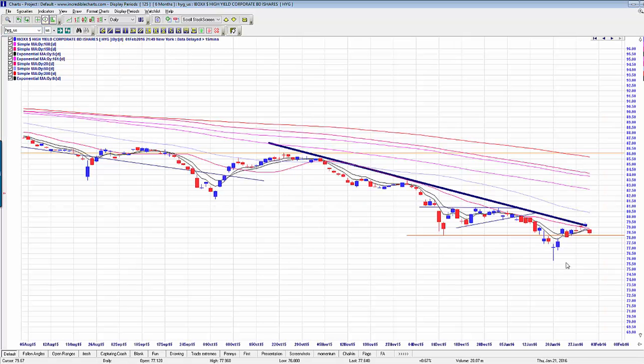Of course, corporate high yield bonds are a sign of whether the smart money is investing in corporations or not. Typically, if the market's strong, as you can see where the market's been rallying recently, these have been going up. But on today's move, we actually had a 1.08% sell-off in the corporate high yield bonds, going back beneath the moving averages off of this trend line that I've been pointing out. So there's the bear side of things.